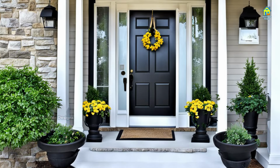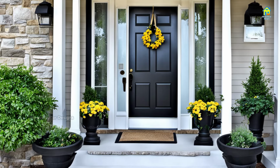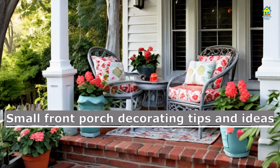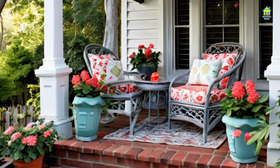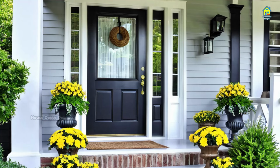Today, we're focusing on a space that often gets overlooked but has incredible potential for charm and personality, the small front porch. Whether you have a tiny stoop or a compact entryway, decorating your front porch can make a big impact, enhancing your home's curb appeal and creating a warm welcome for guests.